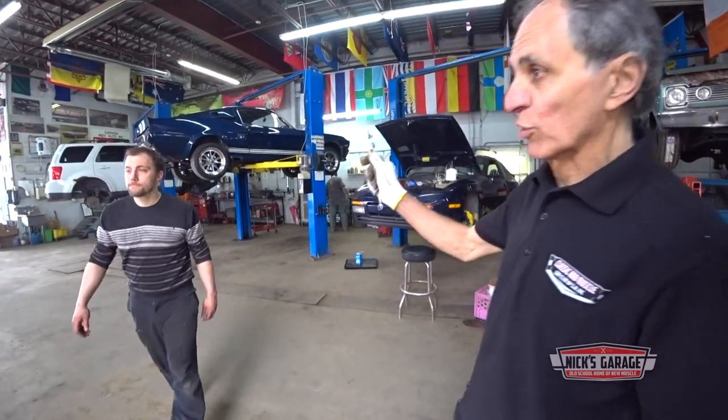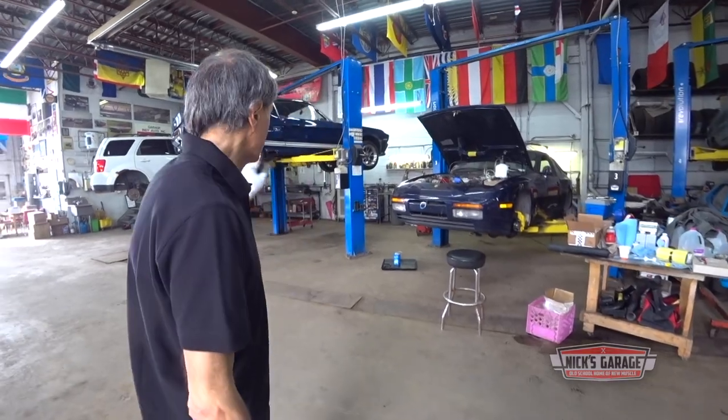There's another one there, a Shelby Eleanor. We're installing electric handbrakes because somebody did custom work on that and it's not working well, so it's our job to figure it out. So that's the next one.